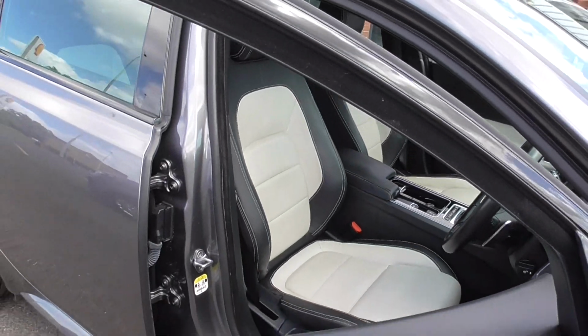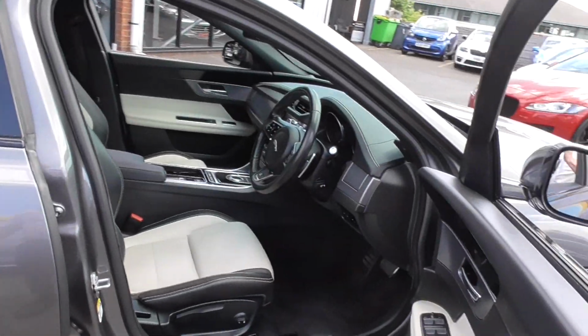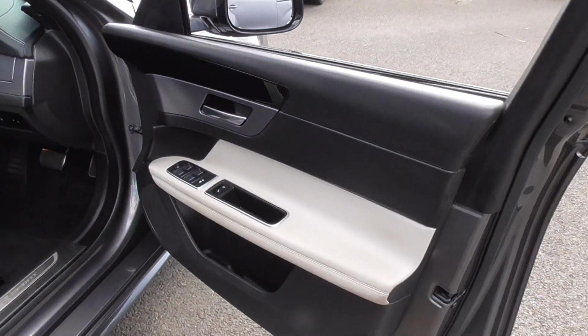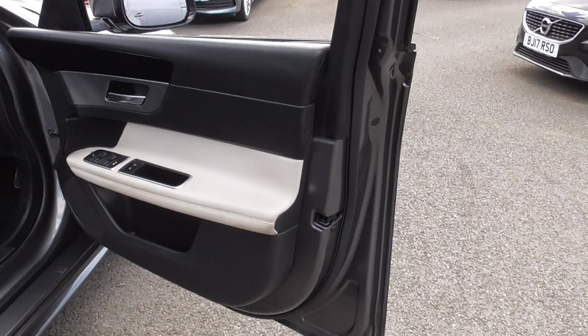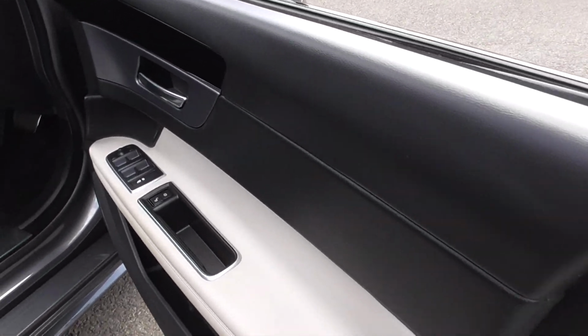Inside you could get 4 styles of interior on these Jaguars. You could get full black, black and red, black and ivory, and black and blue. This has got to be the best colour combination you can get. A real sense of occasion, real delight.